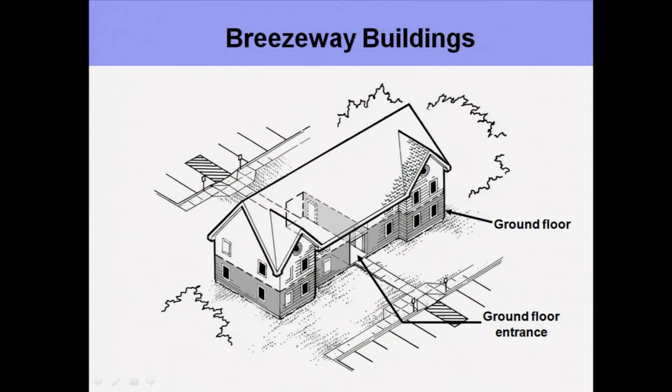People ask about breezeway buildings. This is a situation where you see it a lot, actually. I used to see it mostly in southern climates. Now I see it all over the place, where there's some units on one side, some units on the other, and through the building is a breezeway. In this case, it's essentially thought of as one building, okay?